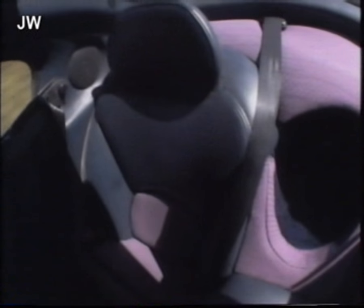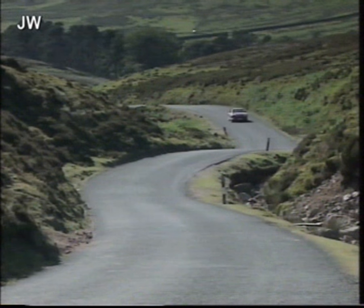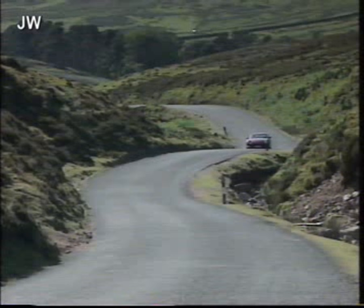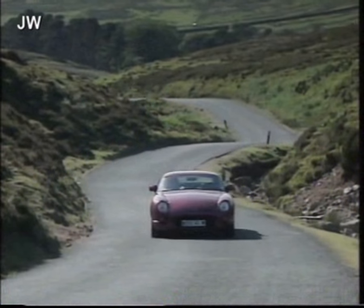They say it's the first TVR for 10 years to suit the family man, but only if you've defied science and managed to give birth to a couple of hamsters. Those back seats are pretty tiny. But look, if you want four seats, buy a Mondeo. If they'd made it a proper four-seater, it wouldn't look so good, and it wouldn't go quite so quickly.